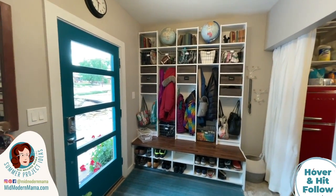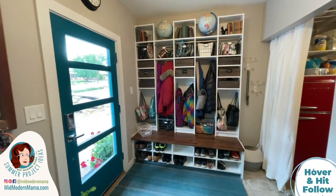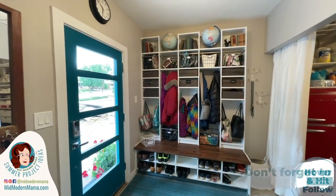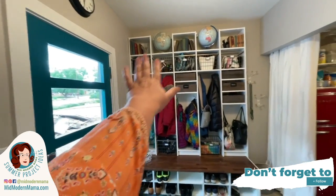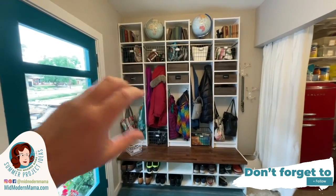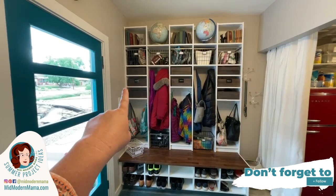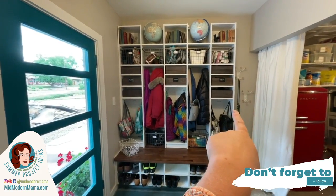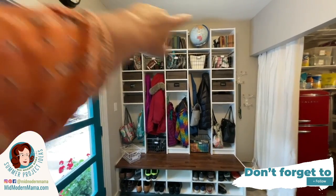And then really, really important. The second thing that I really worked hard to do was to make this room functional and to bring in storage. My husband designed this cubby system over here. The cubbies are made out of bookcases. There are 3, you'll see across, 1, 2, and 3. And then they're connected with extra shelves.